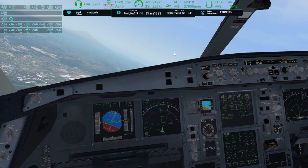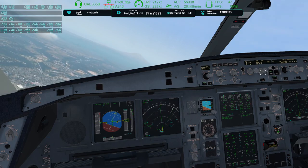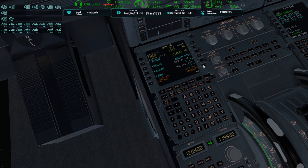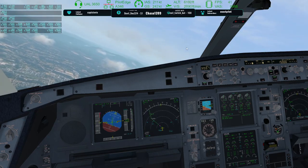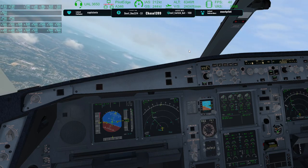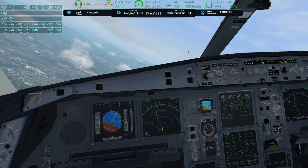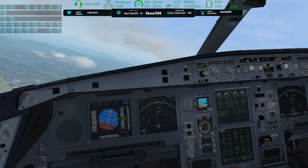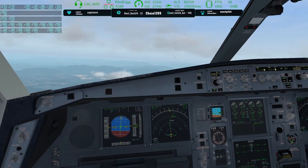Engines are nice when you take off, but then it gets a little overpowering. Flaps out. You can undo the spoilers. Packs are on, gear is up.